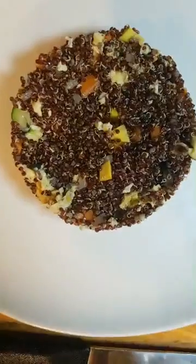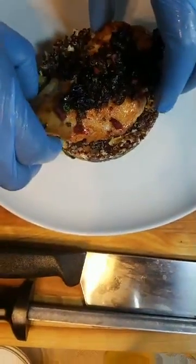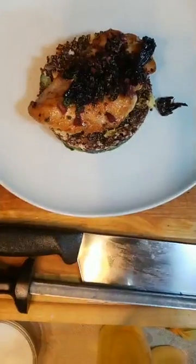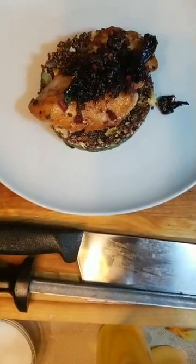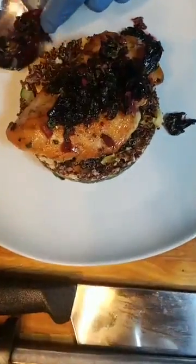So we got our chicken ready. You can cut if you want to. I'm gonna leave it whole. It's nice and sexy. Put a little bit of these flowers on the plate. A little bit of color, yeah.